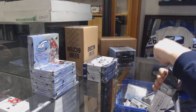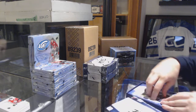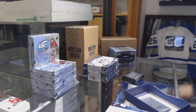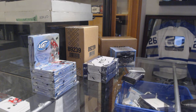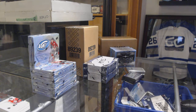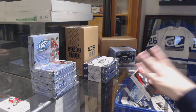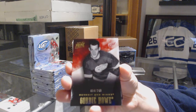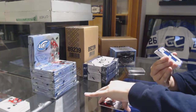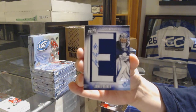Box number two. Number 249 for the Detroit Red Wings, Gordie Howe. We've got a Prime Namesakes, number 75 for the Toronto Maple Leafs, James Reimer.